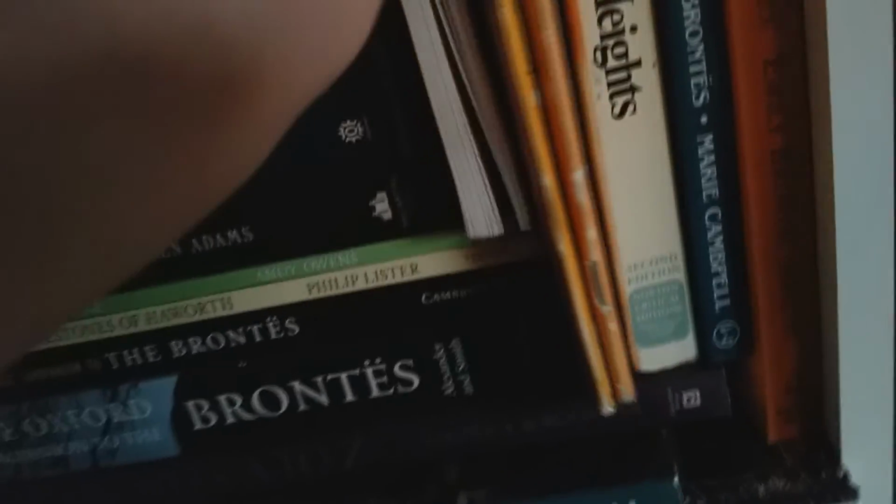Miss Winifred's commentaries, the Norton Critical Edition of Wuthering Heights, The Strange World of the Brontës, and Emily Brontë Heretic.